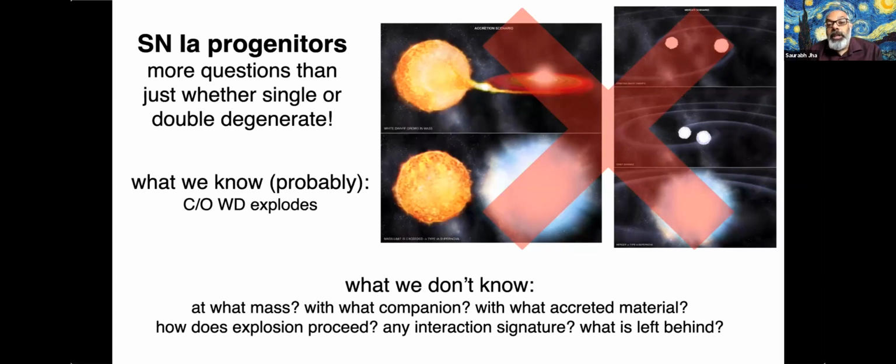And then that's in the progenitor system, but then also for the explosion, how does the explosion proceed? Right, so there could be a subsonic deflagration, a supersonic detonation, a transition between the two, a double detonation, right? So all of those questions about how the explosion proceeds, I think, are also open and will be touched on later today. Okay? And then, if there is a companion, what is the interaction signature with the companion?